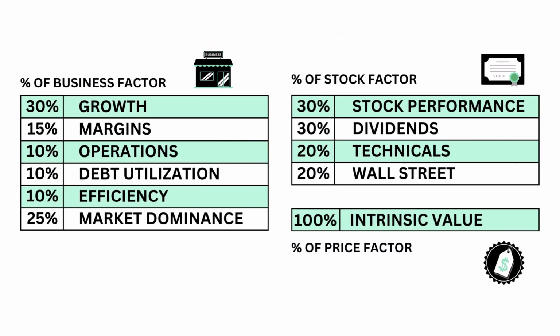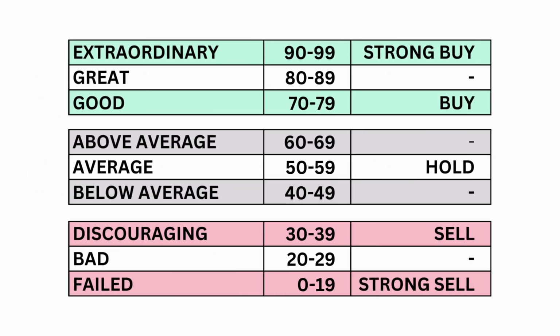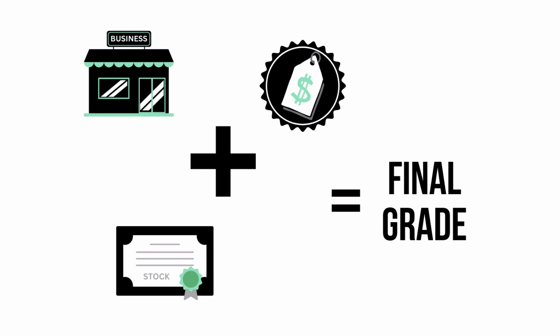Within each factor are a total of 11 metrics from business growth, performance, to intrinsic value. Each of the three factors and 11 metrics are given a grade from 0 to 99, with 50 to 59 being considered average. When we've got the three factors graded, we combine them to get our final grade.